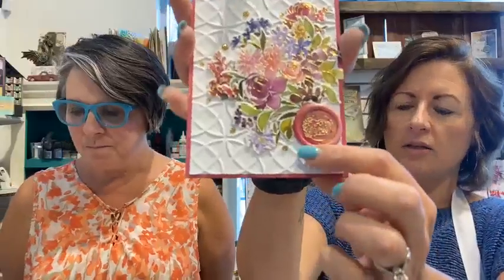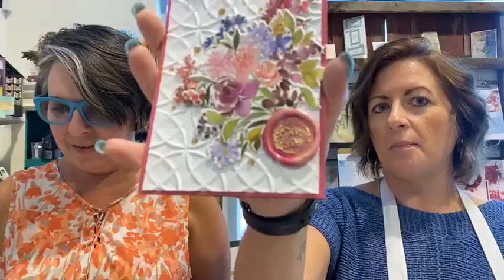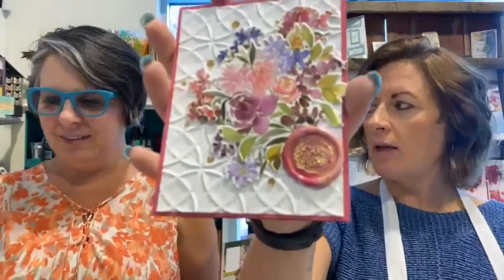Love it. And I love the way the color turned out on this one. I think that's one of the fuchsia and the gold, and then I added some glitter in there while it was still wet, and then put the seal on it. Very nice. So loving that.